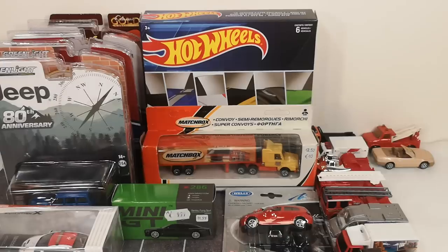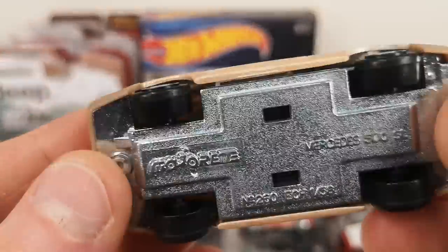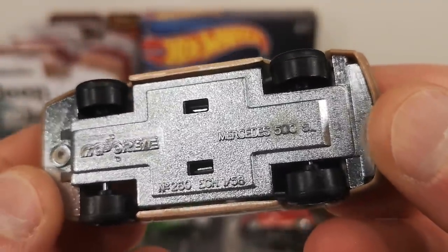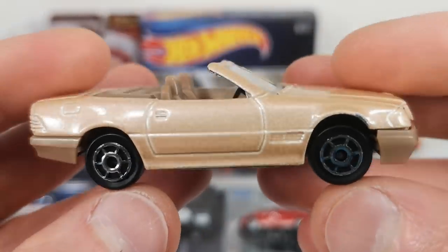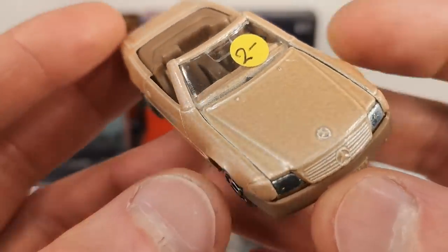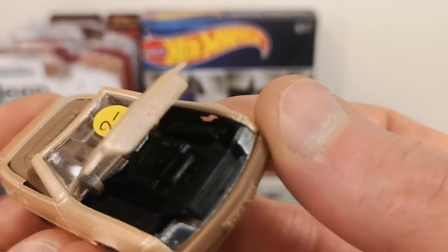So another seller sold me this Majorette Mercedes 500 SL. This is the first release from 1991. It's in this strange goldish color, €2, as you can see from his sticker on the windshield.